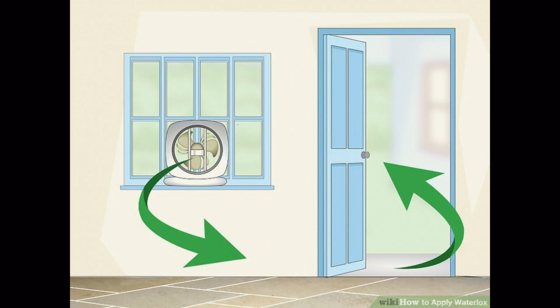You should ventilate the room while you are applying the finish and while it is drying between coats. Continue ventilating the area for at least 7 days after applying the final coat to ensure the finish is properly dried and to help evacuate the solvent odor.